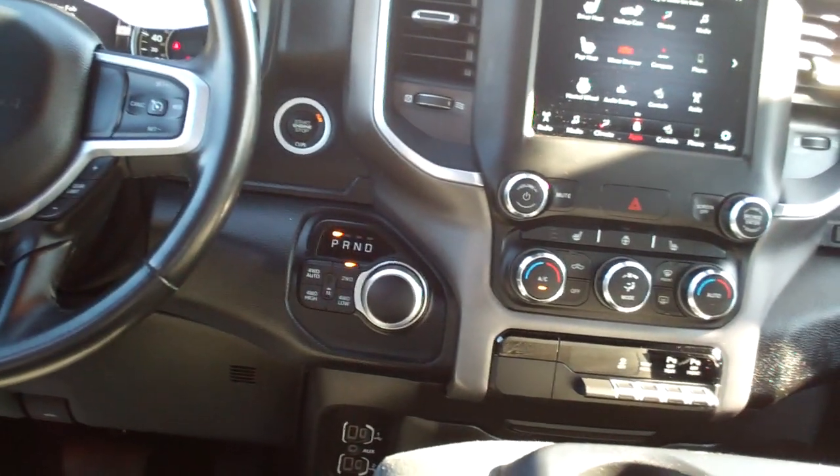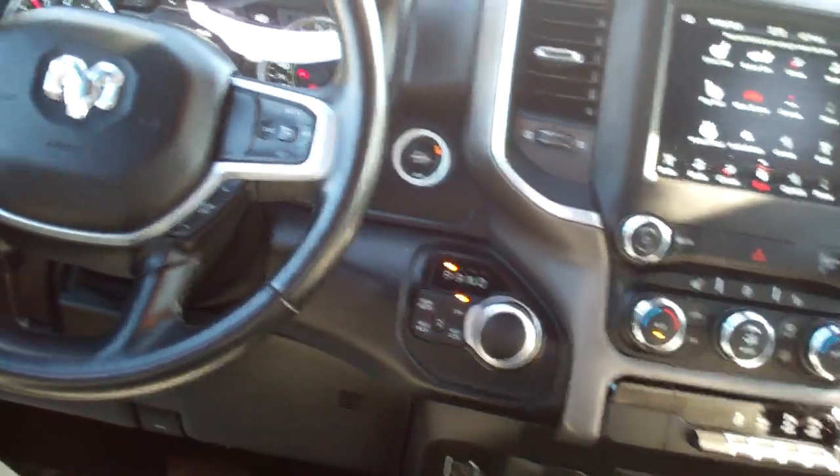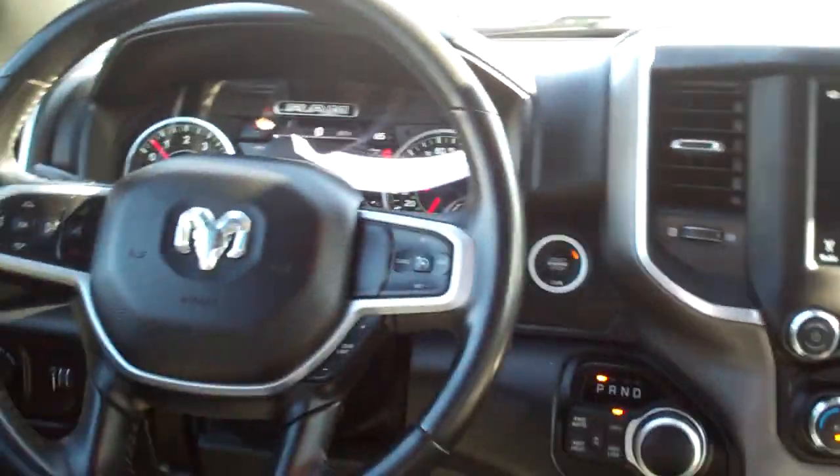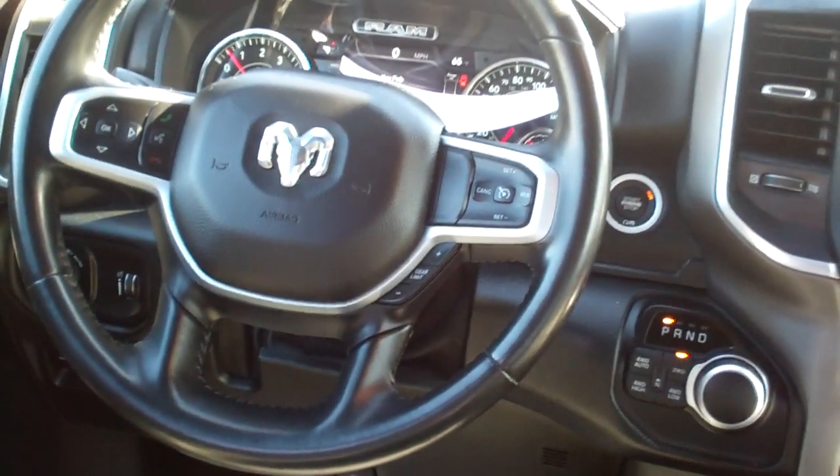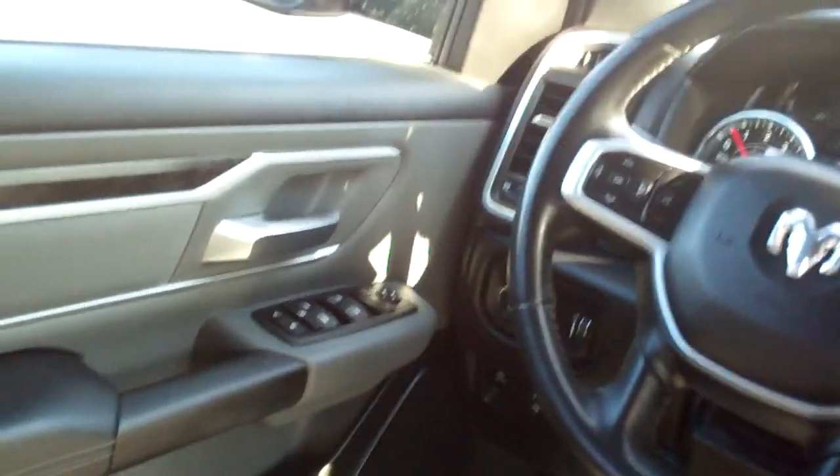There's your terrain select, tow haul button, radio and cruise control on the steering wheel, gear limit button, Bluetooth, power windows, door locks, mirrors, nice analog gauges.